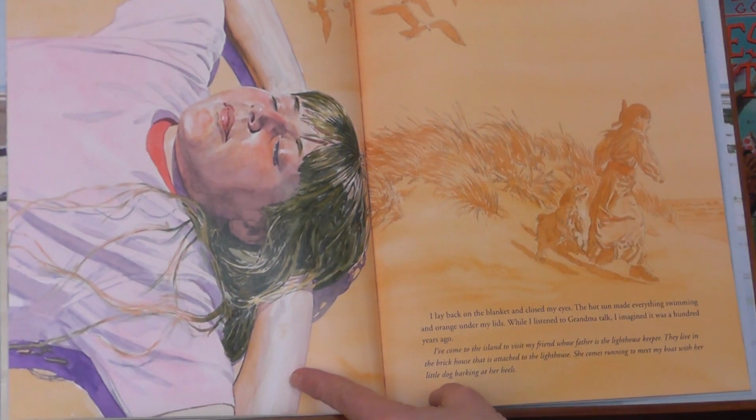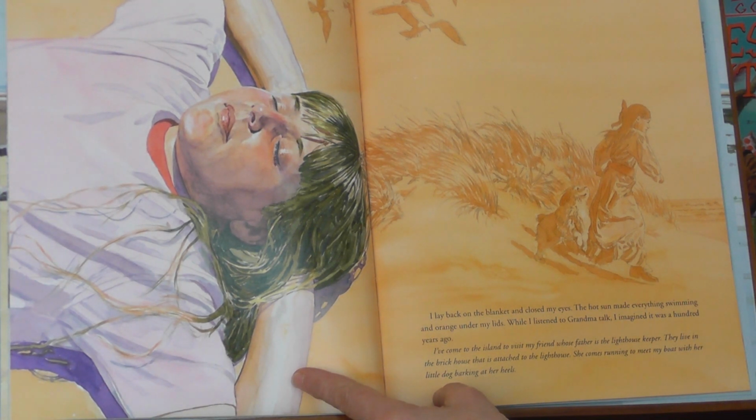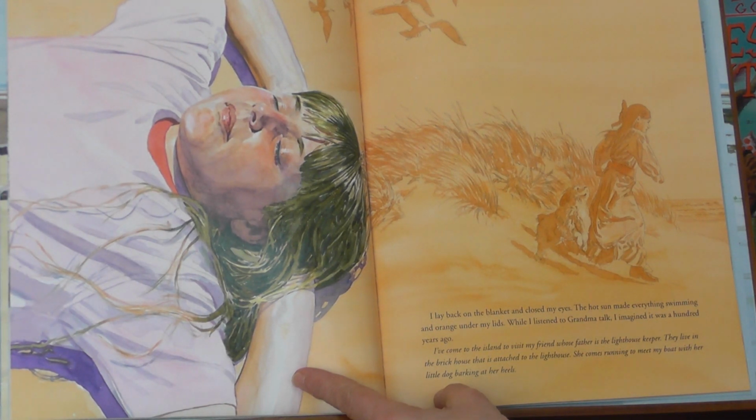I lay back on the blanket and closed my eyes. The hot sun made everything swimming in orange under my lids. While I listened to Grandma talk, I imagined it was 100 years ago. I've come to the island to visit my friend, whose father is the lighthouse keeper.